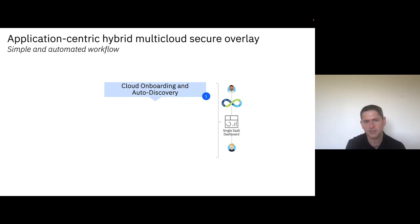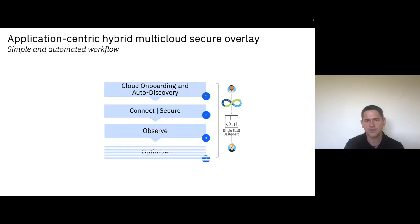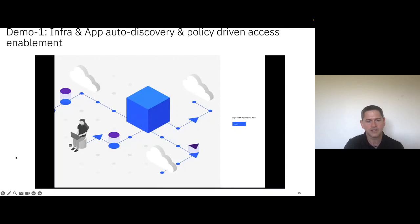Claudia is going to come along first. She's going to onboard that cloud environment. She's going to auto-discover all of the infrastructure that's already been deployed. And then she's going to pass it over to Devin and say, I found your application systems. I found the gateways are in place. The infrastructure is there. You go ahead and create that security, create that connection for your application itself. And then they can both observe that and optimize over time. All of this taking but a matter of minutes.